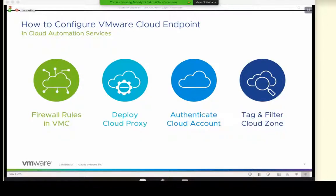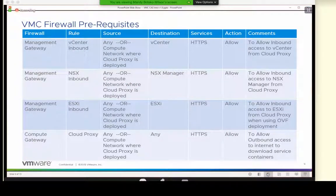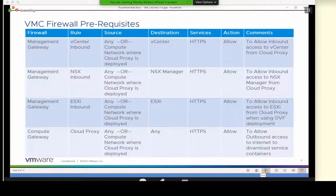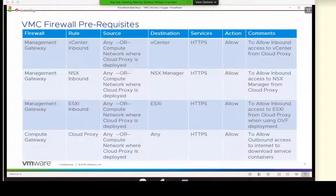Good point. So on the next slide, we actually just have an overview of the specific VMC firewall rules, which are prerequisites. Those are documented, and we'll give you some links to the documentation when we wrap up. But do be aware that it does require outbound access for various purposes. We need to be able to allow inbound access to vCenter from that cloud proxy that we deploy onto the vCenter. We need to allow inbound access to the NSX manager from the cloud proxy, because again, we're going to be deploying both virtual machines and networks.